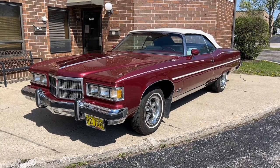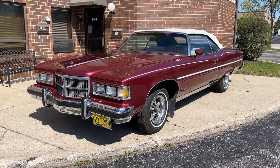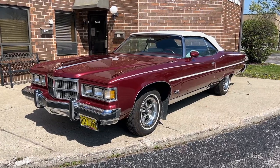Up for sale, 1975 Pontiac Grandville Brougham Convertible. I'm going to walk around it, tell you about the car, fire it up, and then drive it.